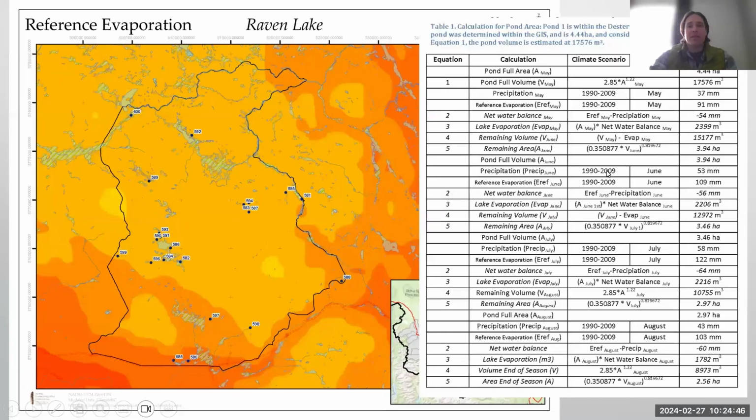What it's provided for us, or how we've taken the climate projections for evaporation and precipitation, is we've applied them to a water budget for each individual pond within the IDF. We do have these tables for all the ponds in the province. You can pick any pond and build one of these tables. What it does is it allows us to estimate the starting area, and then what happens to that pond each month under the influences of evaporation and precipitation, and then also compare that to what is projected to happen to that pond in future years.